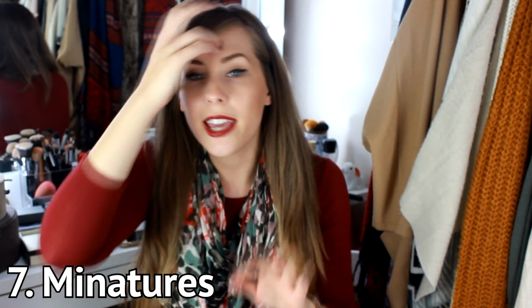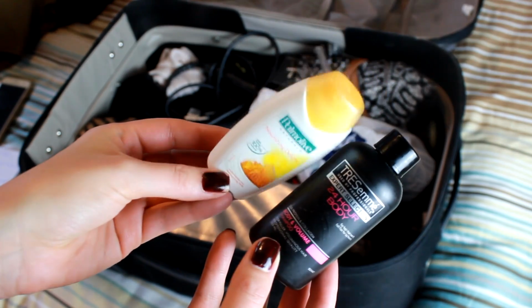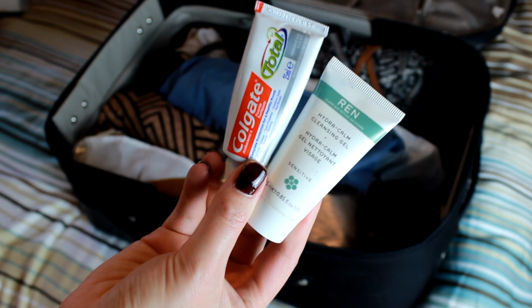Tip number 7, take miniature bottles of all your stuff. It makes it really easy nowadays because Boots even have a whole section of miniature toothpaste, miniature shampoos, conditioners, everything that you're going to need to take with you. Don't bother taking your big stuff because A, more risk of it exploding, and B, realistically, are you going to use that in a week? Think of how many times you're going to be washing your hair, or how many times you're going to be washing your body while you're on holiday. You're not going to need a big one, so take miniature bottles because it will save so much space in your suitcase.